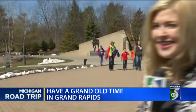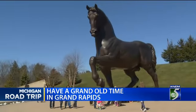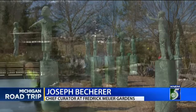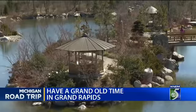Now you've almost seen it all, but hold your horses. You can't leave Grand Rapids without taking a spin through Frederik Meijer Gardens and Sculpture Park. We've got 158 acres. We have an extraordinary sculpture park, all those sculptures everywhere. We have an amazing Japanese garden, which just opened up 3 years ago, which is just going to transport you to another time and place.